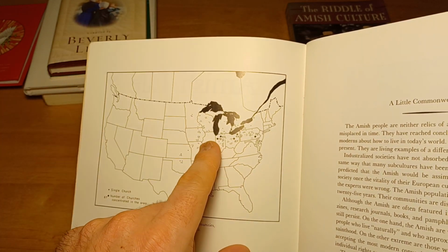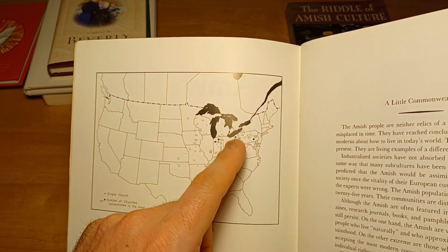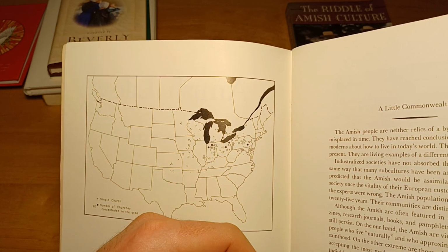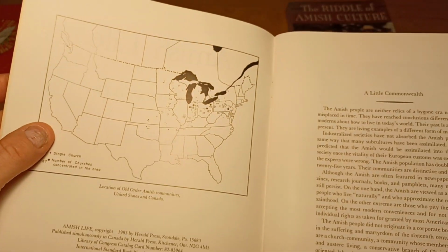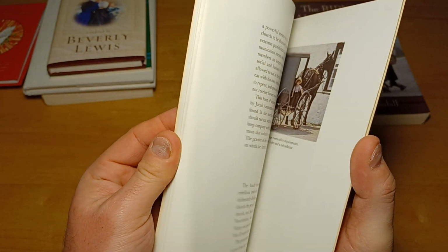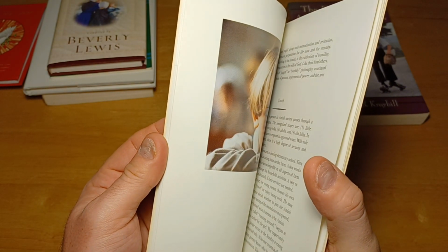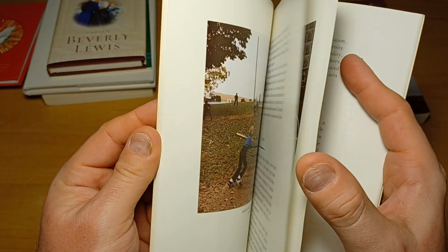I don't know the ones in Indiana, but I've been down to Middlefield a lot because I lived 40 or 45 minutes away. Now I live just a few minutes away from Amish populations. But like I say, there was some good information in here. It was a quick read, and it's focused on Lancaster County, which works for me because that's what I'm interested in.